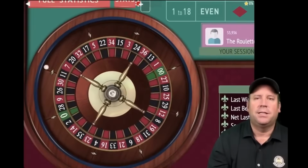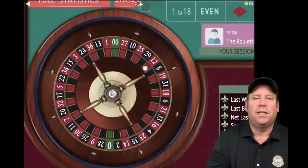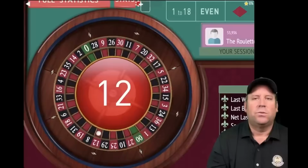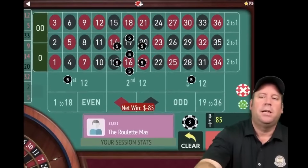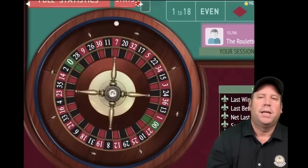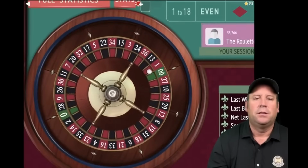No more bets. He says to be as safe whenever you can and restart. And we're 8 minutes in out of 15. And that's a 12 red. And let's go ahead and double the bet. No more bets. But again, that's only on the first one. We're increasing by what we started with.